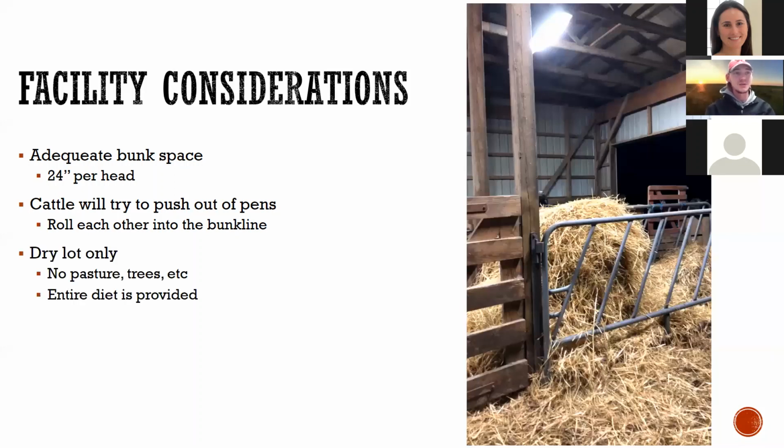This practice, if you're going to limit feed, it needs to be in a dry lot only. It can't be in a grass trap. You have to be providing the entire diet. Because again, with them being hungry, first off, they're going to eat whatever grass, weed, or whatever it is down to the ground, and then that's going to essentially mess up the system that we have going within the cattle. So there needs to be no pasture, no trees. It has to be in just a dirt surface lot.